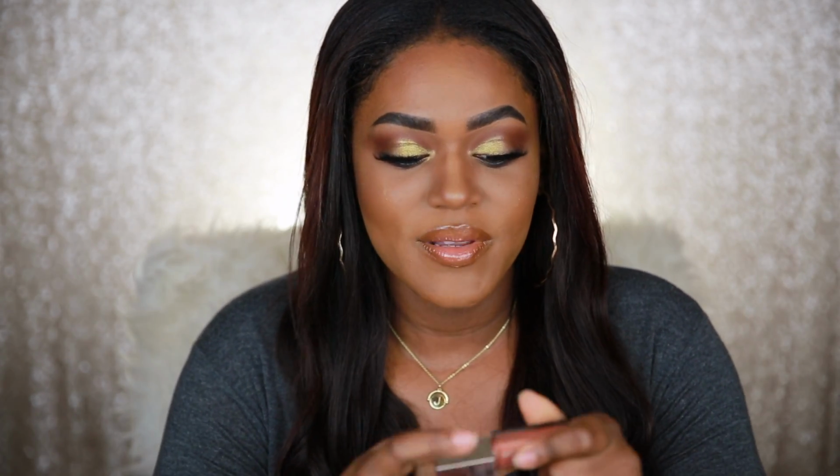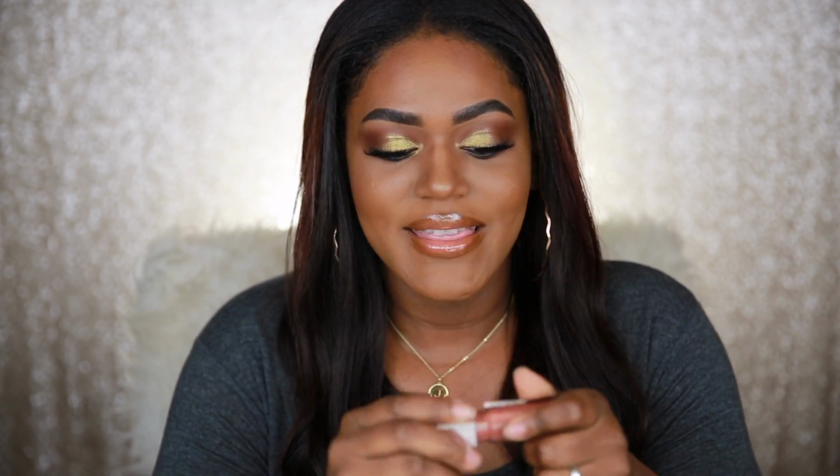It makes me feel like back in the day with Lip Smackers. I don't know if you guys remember Lip Smackers, if you're that old. But they had that fruity smell, like watermelon and cherry. This is what this reminds me of. Like, it smells so good.